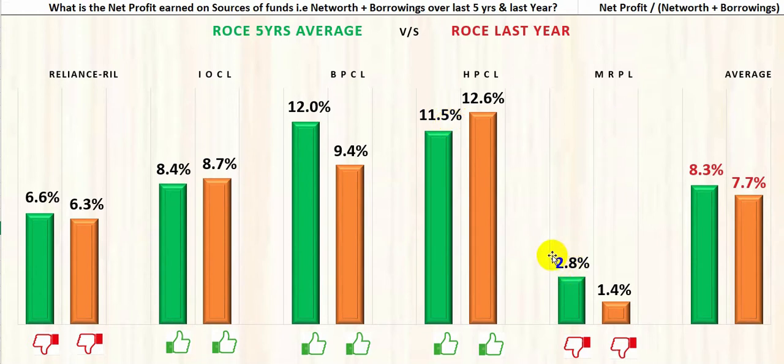MRPL has not managed to give a good return on the total capital of the company. In fact, in the recent 2019 year, the ROC is just 1.4%, way too low. That is also why MRPL's price has fallen quite a bit, because it has not managed to generate a good amount of profits on variables like equity, assets, and capital employed.